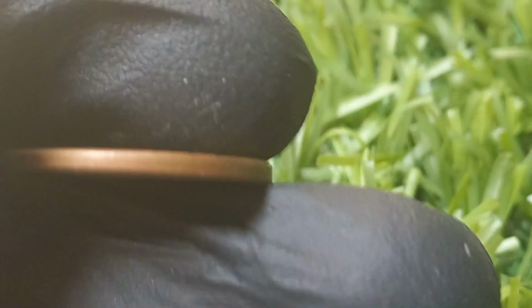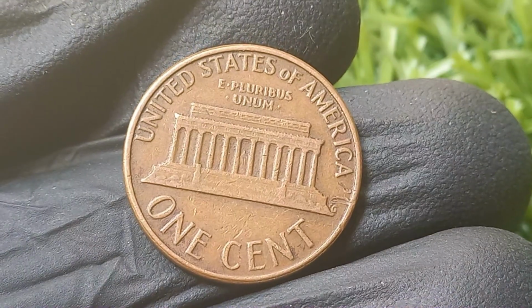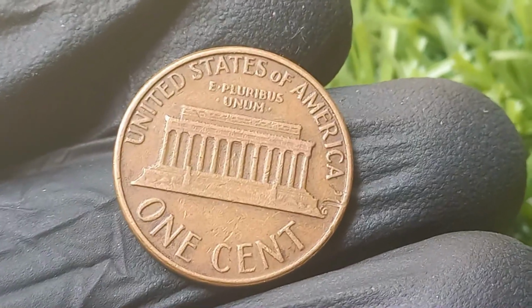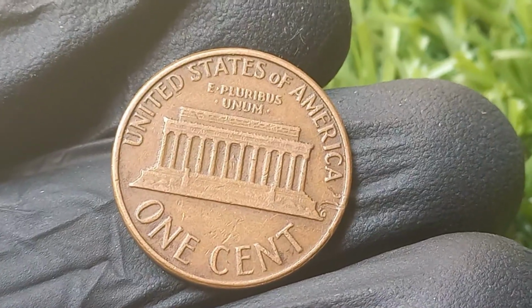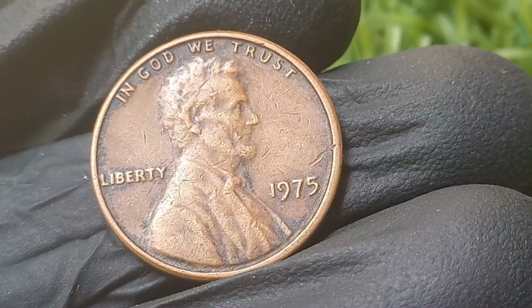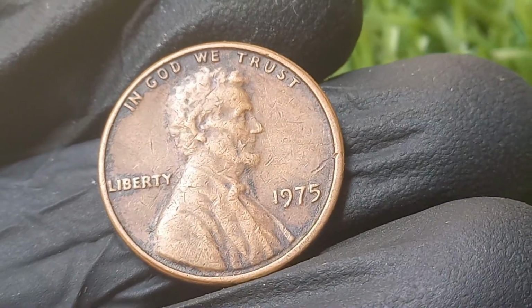Imagine it, you're digging through your dresser, searching for loose change, when suddenly you notice a penny that feels different. At first, you shrug. Just another coin. But something about it catches your attention. No mint mark. No letter under the date. Could it really be one of them?